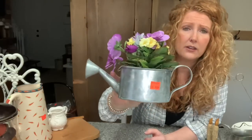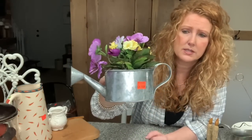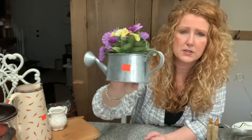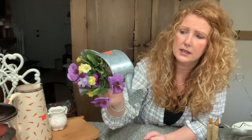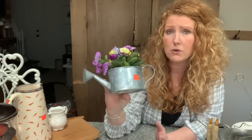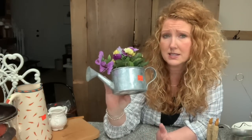So for $1.09, I did pick up this. The fake flowers isn't really what I wanted. I just wanted the watering can. I absolutely love the shape of this watering can, and I will save it for the spring, but you just kind of pick up things when you see them, because you don't know if they'll run across it again, even though it's not that season.